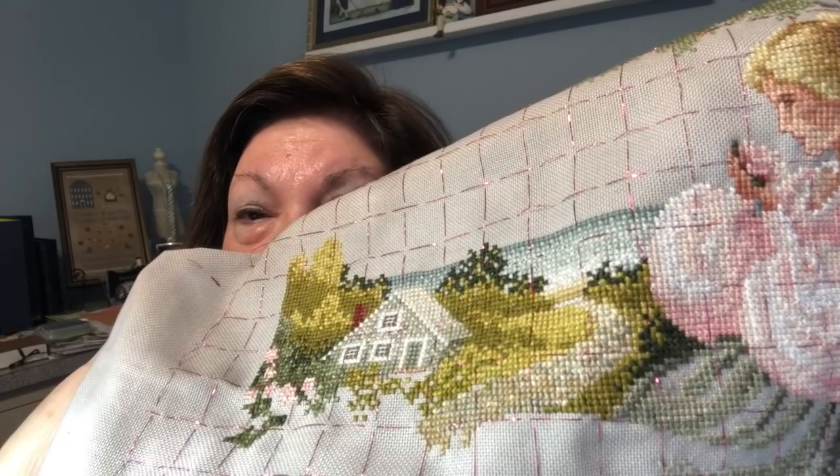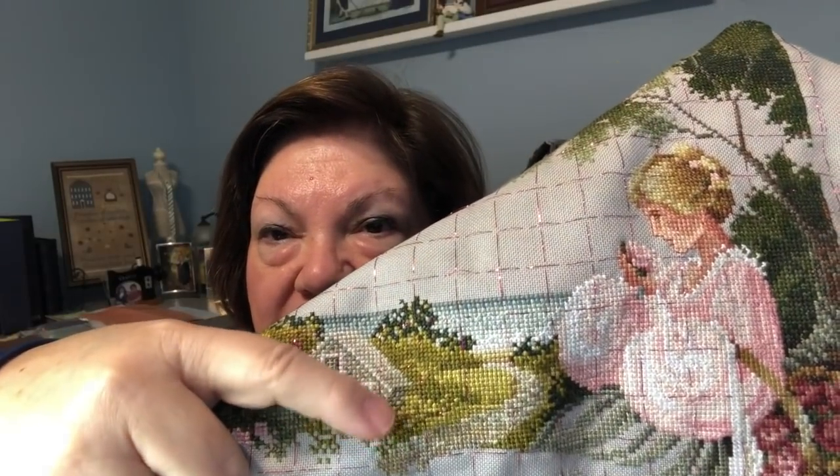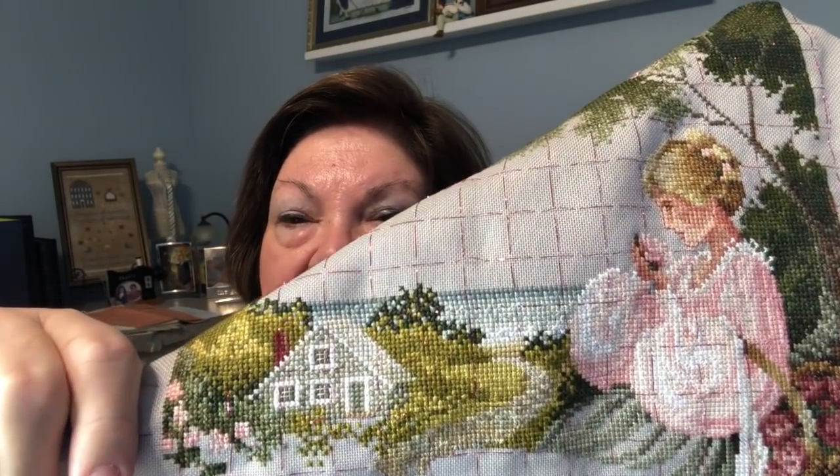So to prepare for that, I had to go back across over here to the road that wasn't finished. And I finished all the confetti in the road. And then I came over here into the bush part, the bushes, hedges and stuff, and I just carried that color, finished that color all the way across.